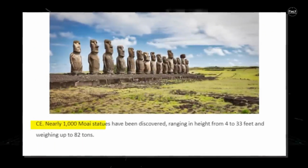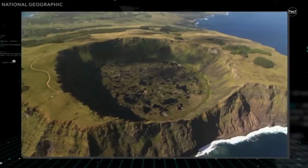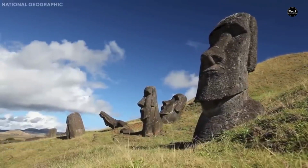Nearly 1,000 Moai statues have been discovered, ranging in height from 4 to 33 feet and weighing up to 82 tons. The statues were carved from the volcanic rock of the island's extinct volcano, Rano Raraku, and were then transported to various locations around the island.